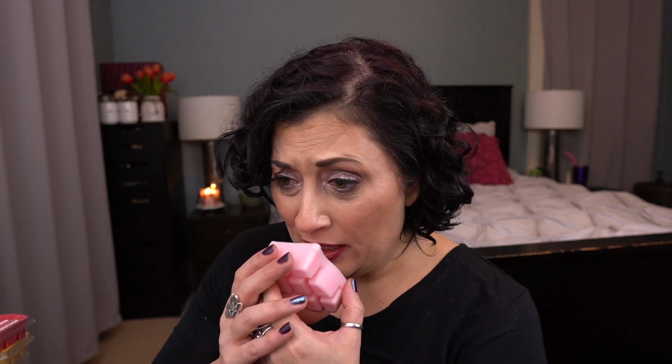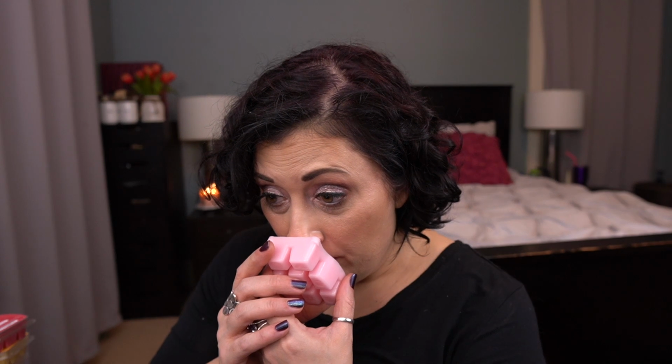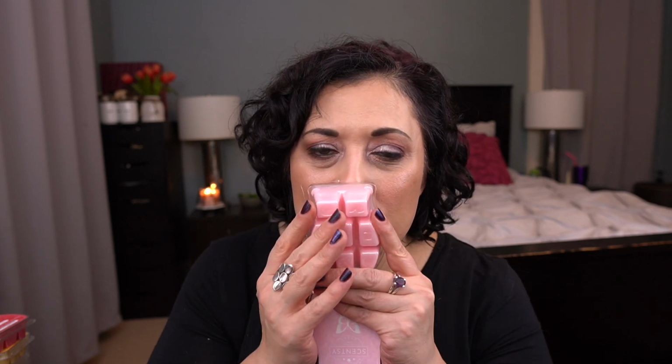I don't smell too much in here. I think I definitely smell a little bit of a floral. I don't necessarily know that that's honeysuckle. I'm not a big floral fan, so I'm not able to discern different floral scents, except for like rose. Yeah, that smells nice. I don't know if it's a must for me, but it smells nice.